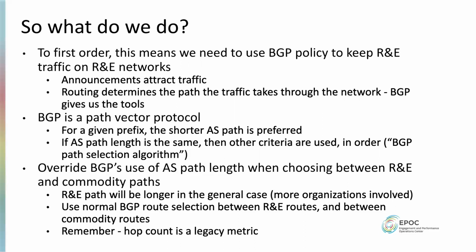And in fact, if you look at the structure of routing in this case, the RNE path is going to be longer in the general case, especially when two organizations peer with the same commodity provider for commodity transit, right? The RNE path is going to be longer in the general case from a BGP path vector perspective, absent other policy. And so if all we do is stand up a bunch of BGP peerings, let the routes fall into one big kettle of soup and let BGP sort it out with no assistance, we're going to get pathological behavior.